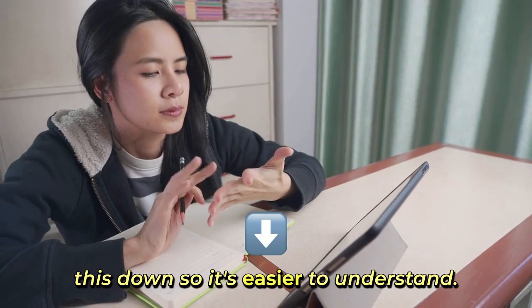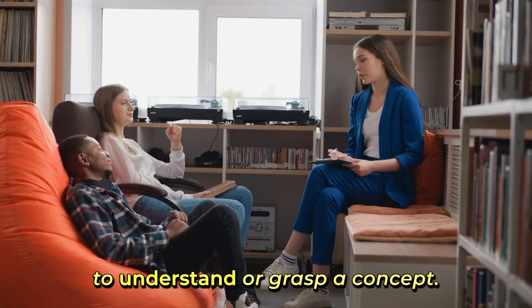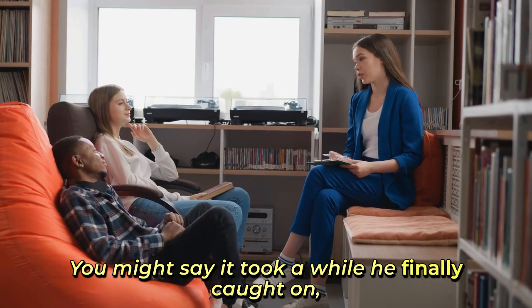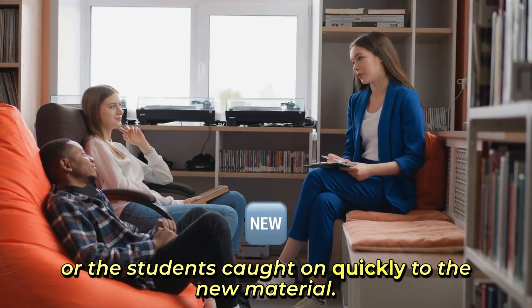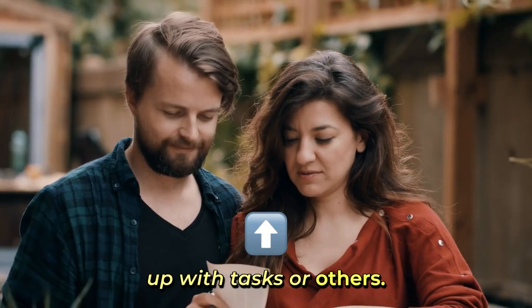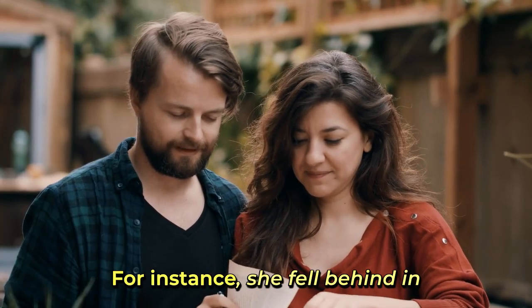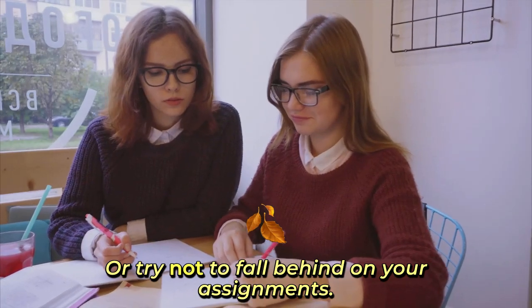Catch on describes when someone begins to understand or grasp a concept. You might say, it took a while, but he finally caught on, or the students caught on quickly to the new material. Fall behind refers to not keeping up with tasks or others. For instance, she fell behind in her homework after missing class, or try not to fall behind on your assignments.